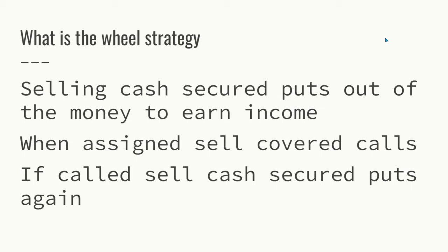BBIG is paying a massive amount of premiums right now. And then if you're assigned, you could sell covered calls. If called, you sell your cash secured puts again and again. You turn the wheel over and over. And as you can see, you could do each of these steps at any point. You could buy shares right away and sell covered calls. You could sell cash secured puts right away. When you get assigned, sell covered calls. Doesn't really matter much because a wheel is a circle and any direction is possibly a beginning, right?